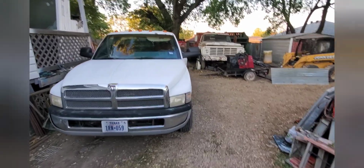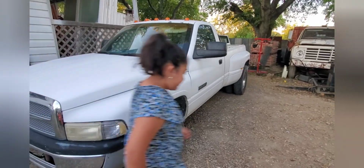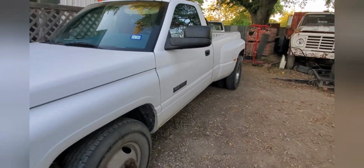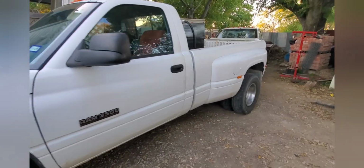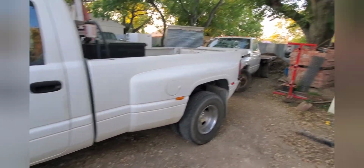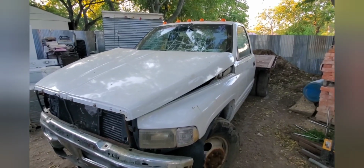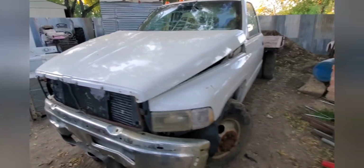Okay, guys, it is another day. This is not the one we went to pick up. This one, my dad's had it for a few years already. That's his work truck. That's what he uses every day. But here it is. It kind of looks the same. The Hurricane Voyage truck.